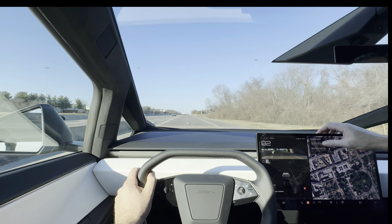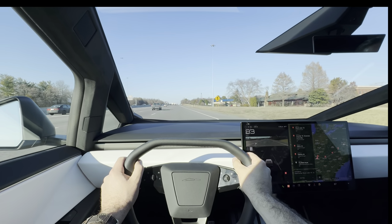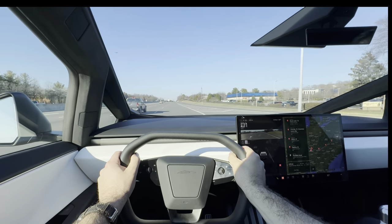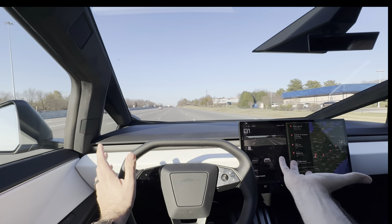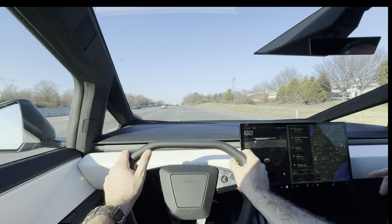Oh, yeah. This is an enthusiast product, guys. Like, you're gonna love this damn thing. Like, that's 86 miles an hour. Like, let's go. It's so quiet. Like, it's so quiet for a truck. Oh my god. I was right.